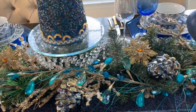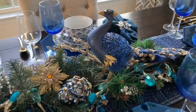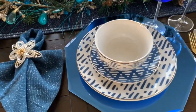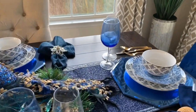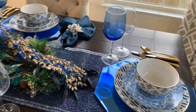So guys, I'm showing you the daytime look because I would like you to see how beautiful those garland peacock beads are. Also my dinner plates from Home Goods, my charger from Z Gallery, my glasses from Dollar Store.